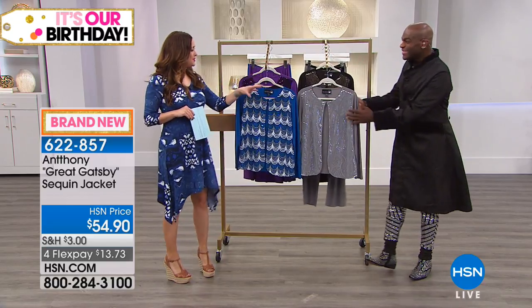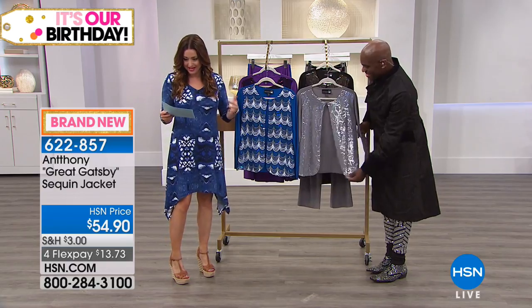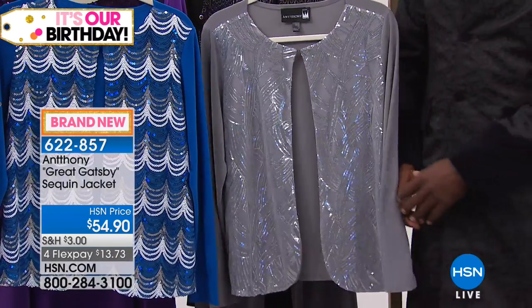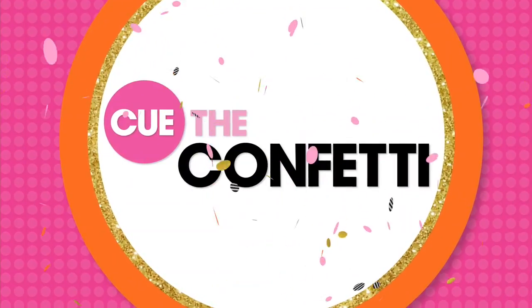Loving this. I love that you did with every color a different design in the sequin just to make them so unique. So this is on 4 flexible payments. It's $13 and change. Here's how you're ordering: extra small through 3X. It's about 29 inches in the length. I know it looks amazing, but yes, you can launder this at home.